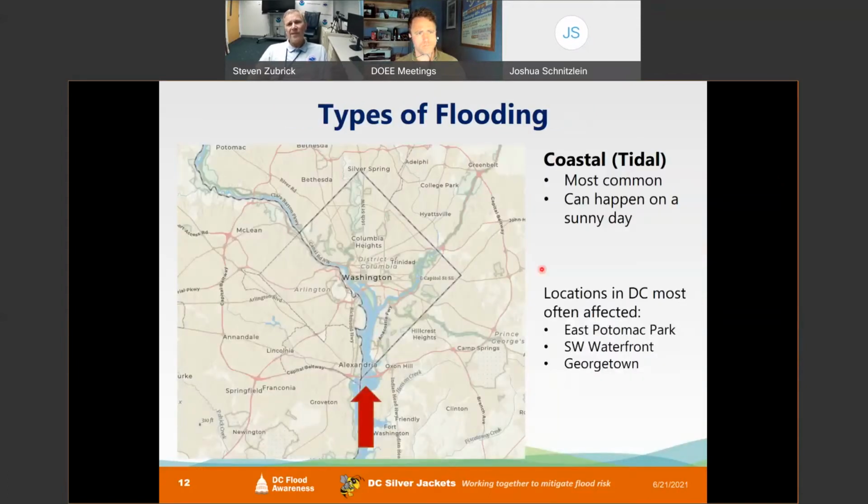So now let's talk about the types of flooding that affect the District of Columbia. The first and by far the most common type of flooding is what we call coastal or tidal flooding. And the most important thing to know about coastal flooding is it's not caused by heavy rainfall. And it can happen on a completely sunny day. In fact, most of the time it occurs on a completely sunny day. Coastal flooding only affects the areas close to the tidal shoreline.